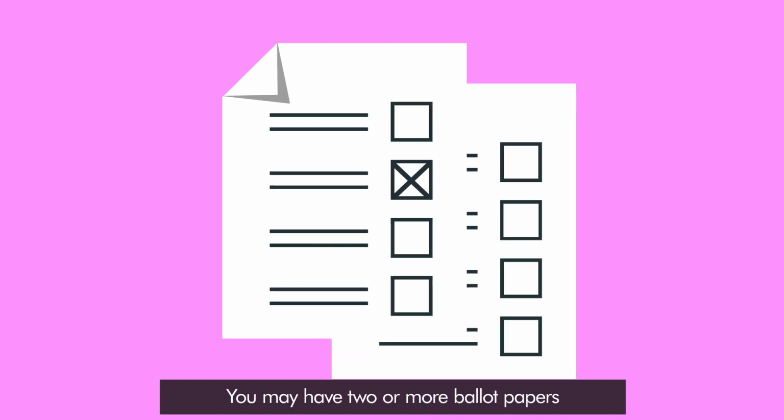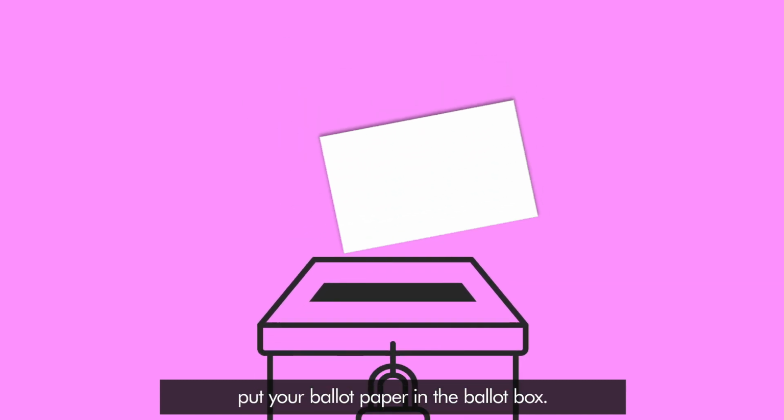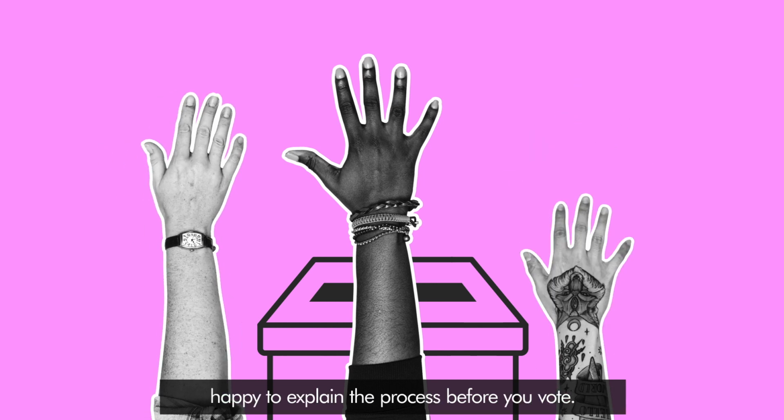You may have 2 or more ballot papers for different elections. Don't worry if you make a mistake. Just ask a member of staff and they'll give you a new ballot paper. When you've completed your choices, put your ballot paper in the ballot box. If you're unsure about anything or need assistance, just ask a member of staff and they will be happy to explain the process before you vote.